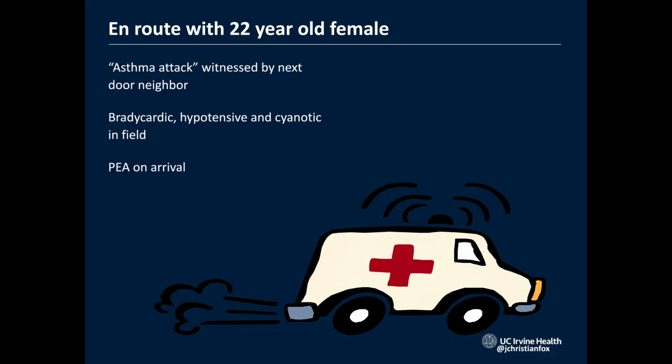All right. Well, this was a case I had a long time ago, but it's so fun to talk about. This was a 22-year-old female who was complaining of an asthma attack that was witnessed by her next-door neighbor. She was bradycardic, hypotensive, cyanotic in the field, and by the time they got her to the emergency department, she was in pulseless electrical activity. So she didn't have a pulse, and there was some electrical activity on the monitor, but basically she was coding.